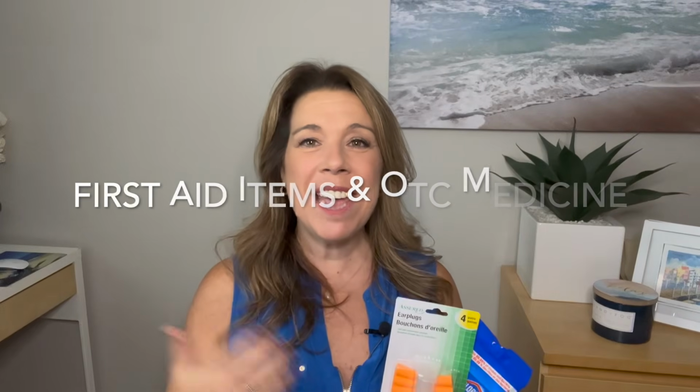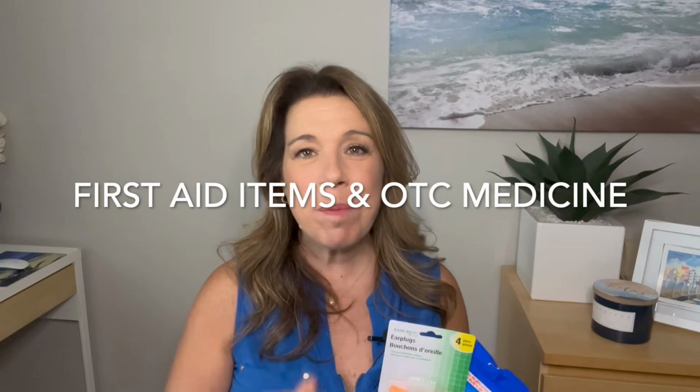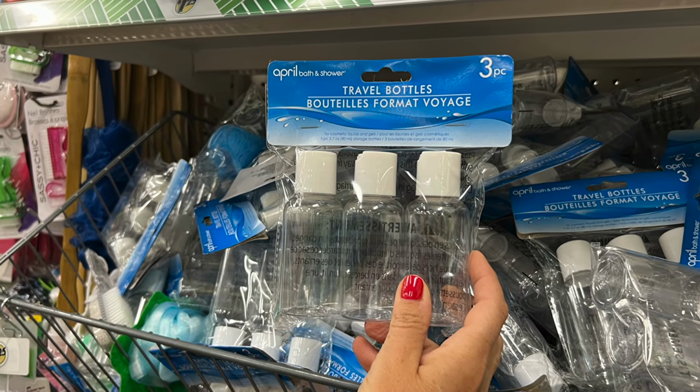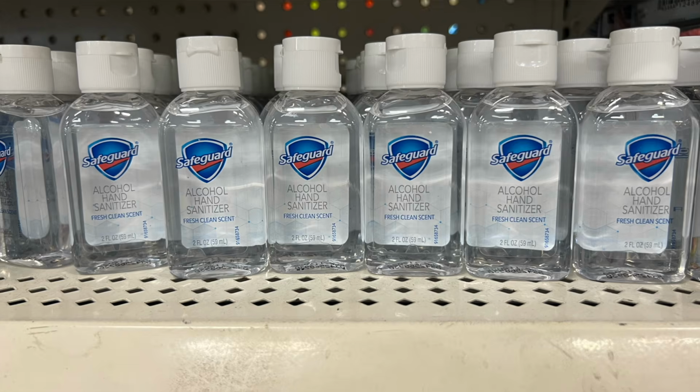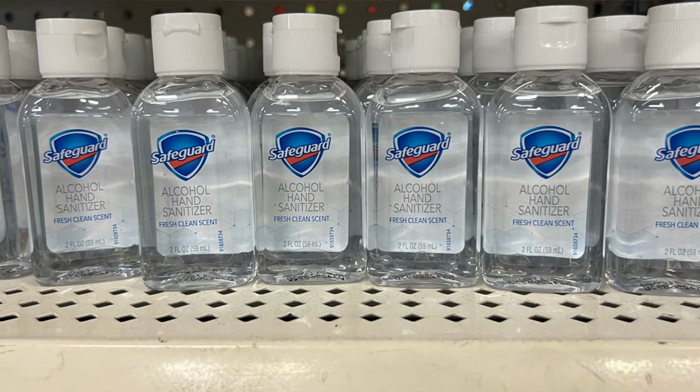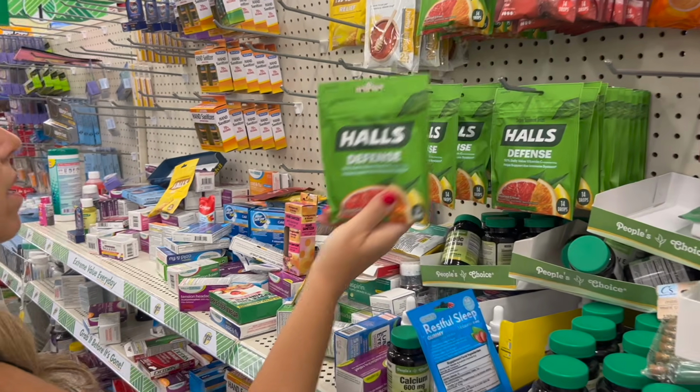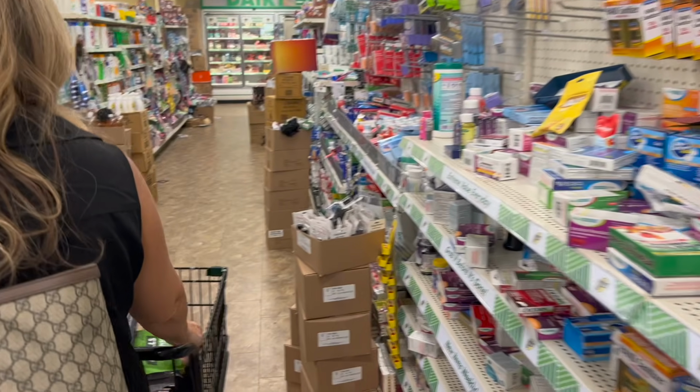First aid items and over-the-counter medications. Something that you could do at the dollar store is make your own mini first aid kit with all of the essentials that you might need. Of course, you can pick up your disinfectant wipes. You can pick up whatever medications that you might need at the Dollar Tree. I like to get my Band-Aids there.